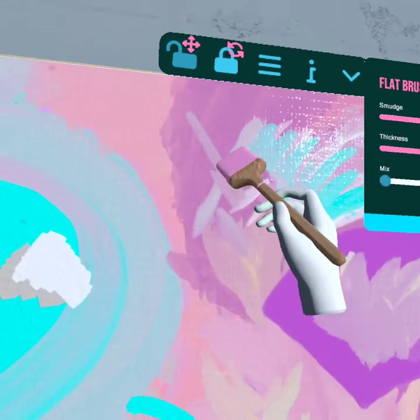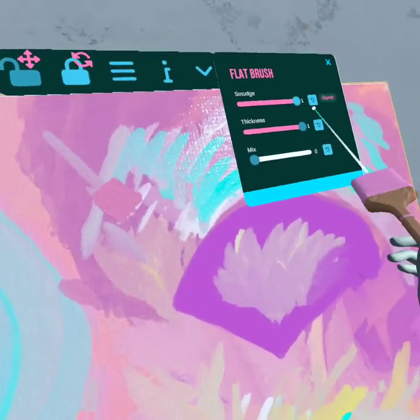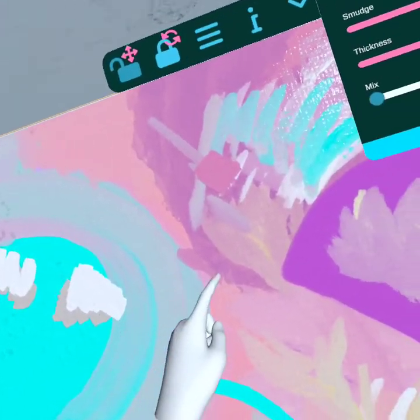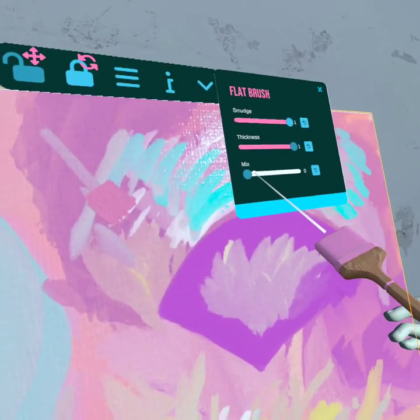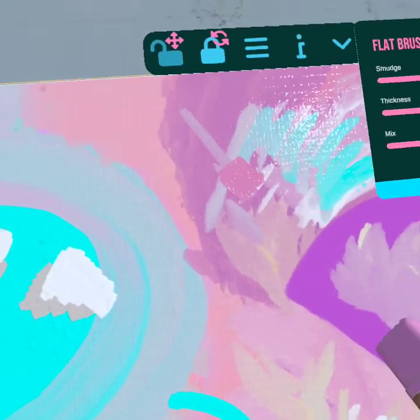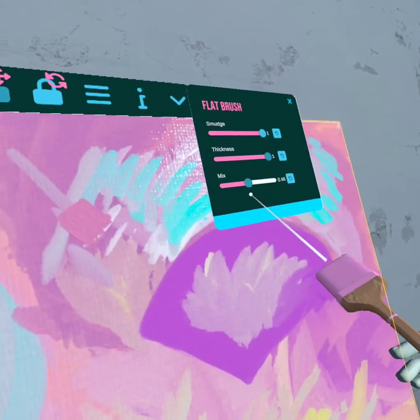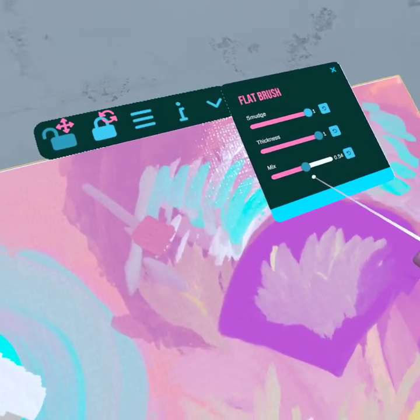So if I wanted flat color, no mixing, turning mix down pretty much makes it like the paint on the canvas is dry, and turning mix up pretty much makes it like the paint on the canvas is wet. And anything in between is a variation of the different drying stages.